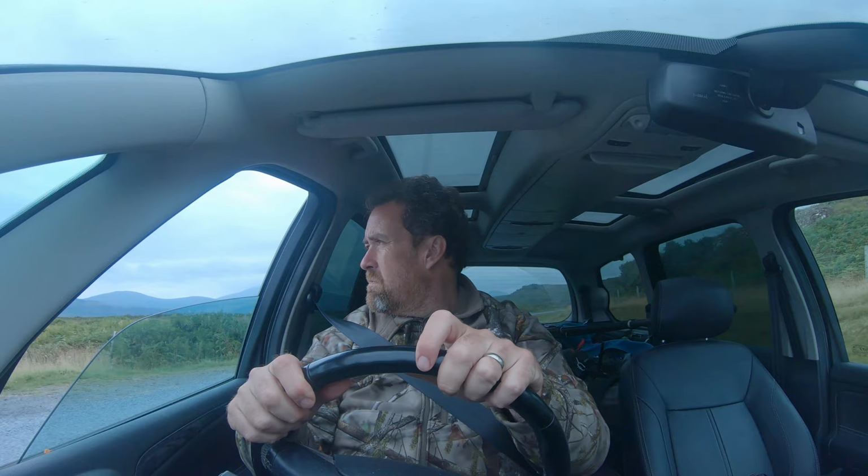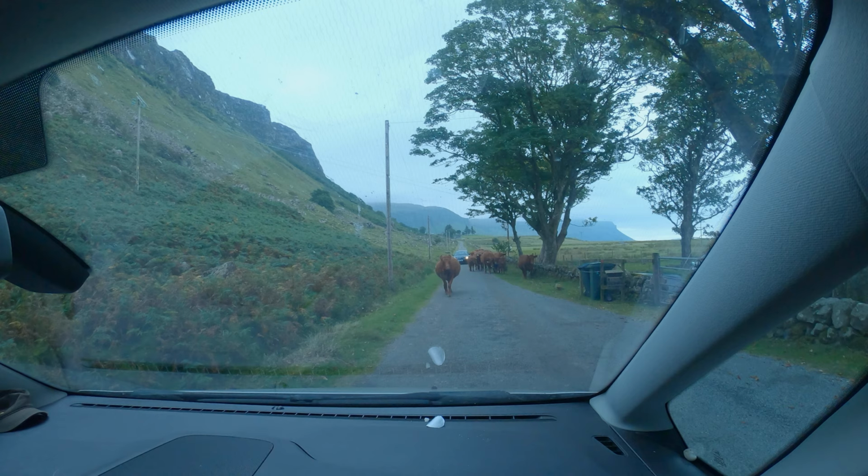So let's have a look and see what my last day on Mull would bring. Oh, I think this cow is coming straight for me. He's taking no prisoners.